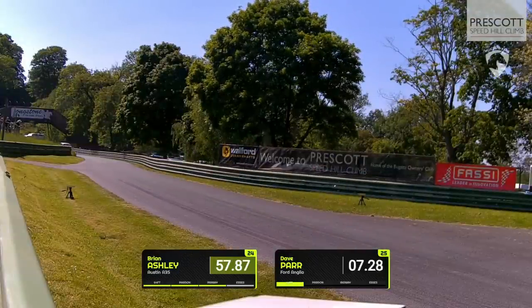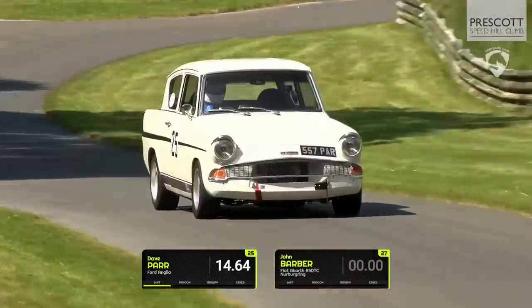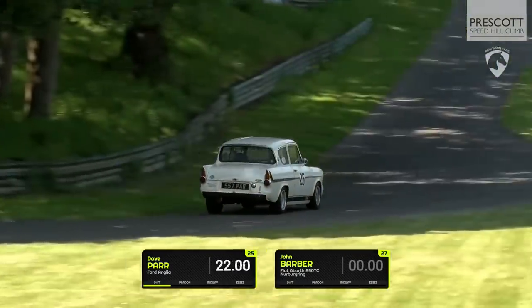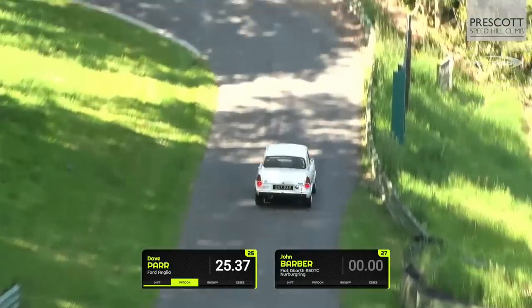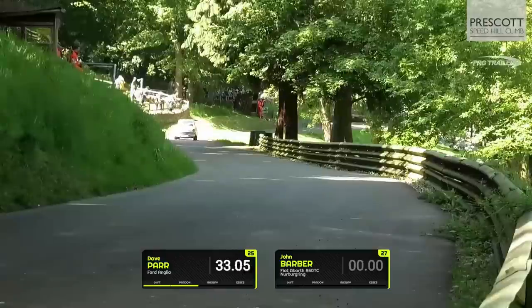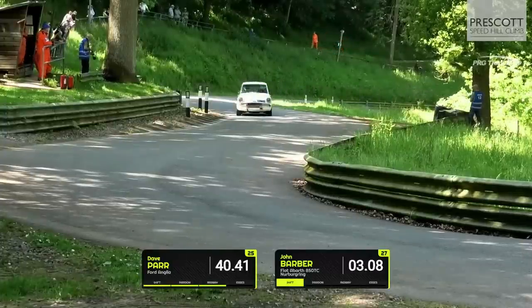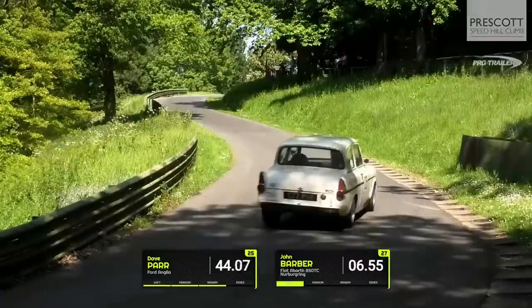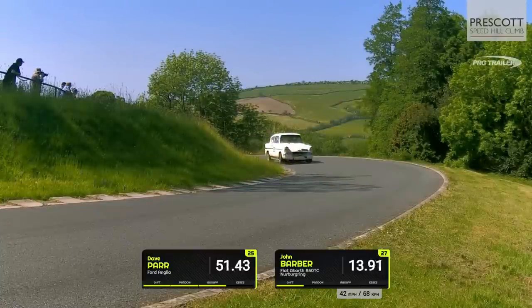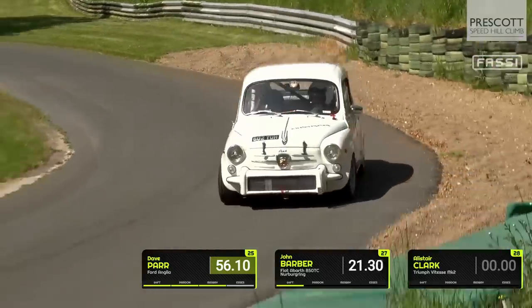The 105E Ford Anglia of Dave Palmer is on the hill, goes under the bridge and on up towards Ettore's. Through the S's comes the Anglia, and he crosses the line in a time of 56.10.